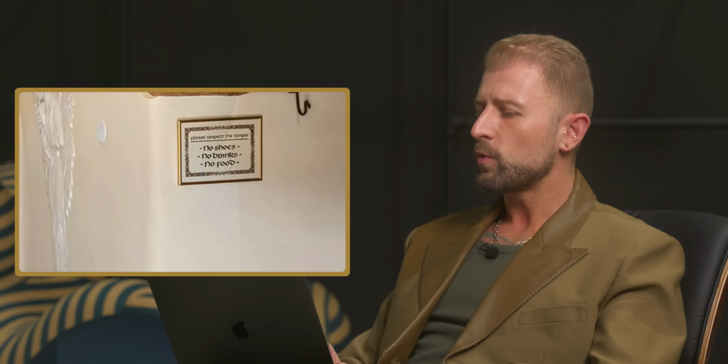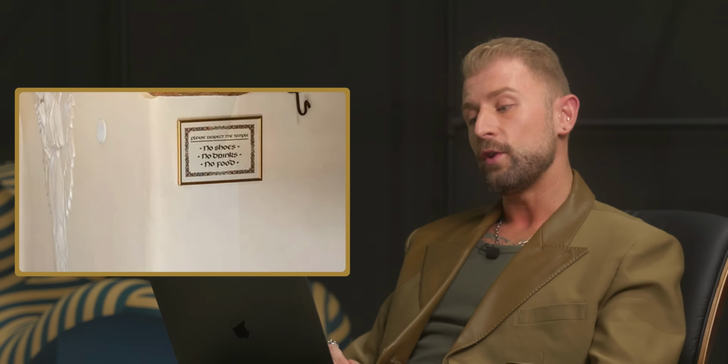Oh, the first picture going into the entrance, it kind of is looking like a church. We have a little sign on the wall that says, "Please respect the temple." Oh, it's a temple. No shoes, no drinks, no food. And then we have this plaster art. Oh no, from outside it looked fine.